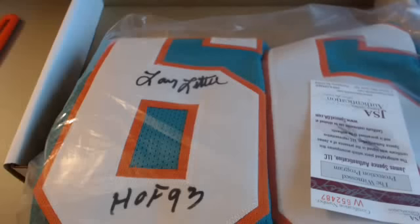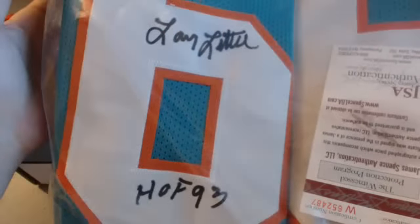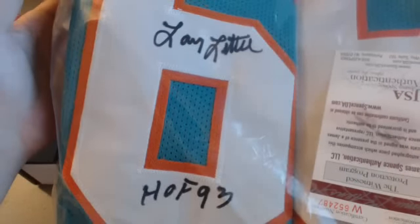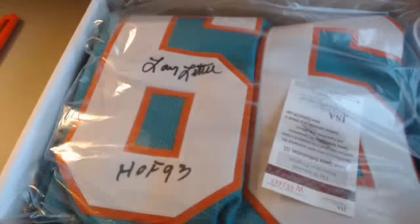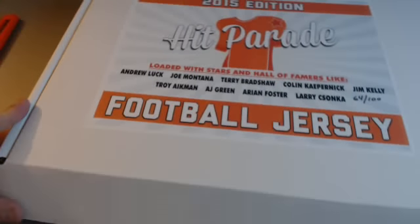Yeah, that's 70s Dolphins for sure. Was he part of the undefeated team? Oh no, he was one of their high-end linemen. He started with the Chargers, and then he went to the Dolphins in 69, so yeah, he was part of an undefeated team. I'm looking at his years now. Nice hit. 69 through 80. That's awesome. That's one you don't see too often.